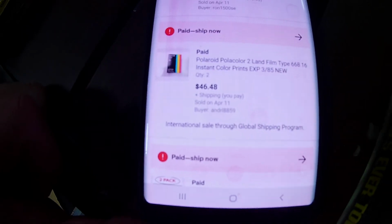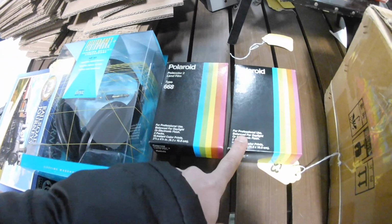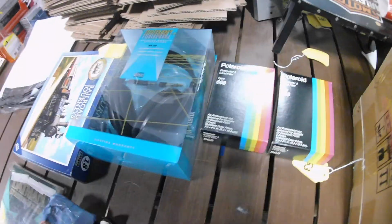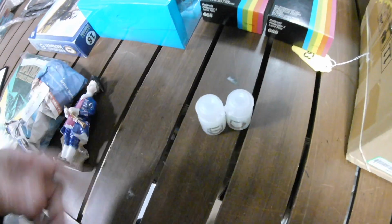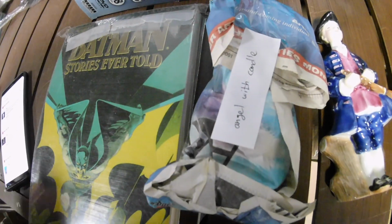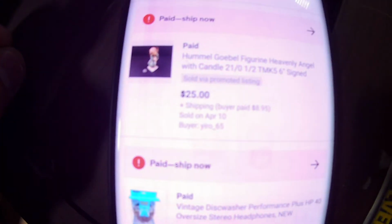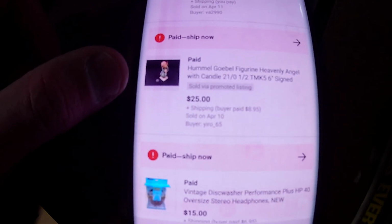We also sold another 2 Polaroid Land film cassettes, I think. 2 of those we sold for $47, and 2 more paints. I don't know why we sell those a lot lately. People probably just at home, doing arts and crafts like that. A Goebel, which is already half packed. I listed it yesterday, $25 and 9 shipping.